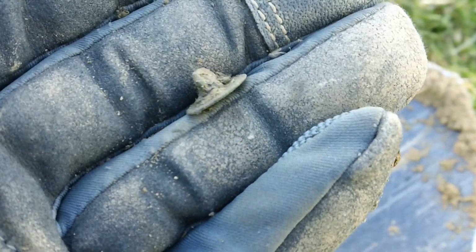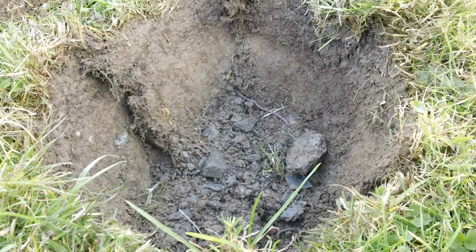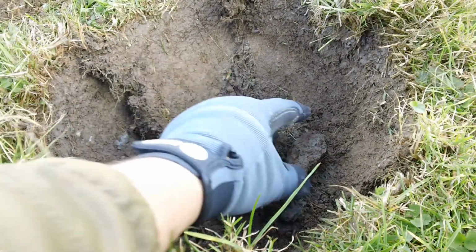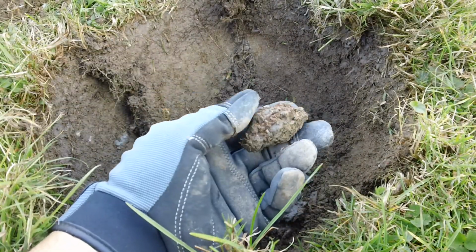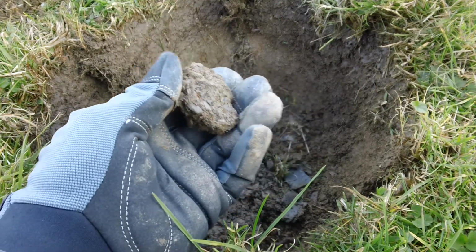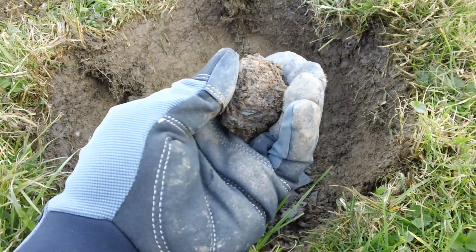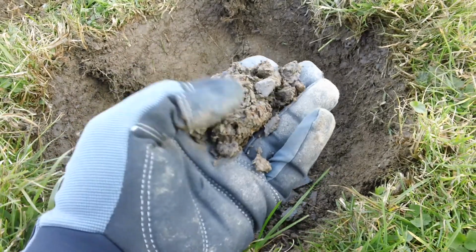I'm sheltering it at the moment, using my body as a windbreak. So, right, yeah, let's carry on then. Right, we've got another signal here. Looks to be a coin ball, right next to a piece of iron, and it's not giving a great signal, but it's in the hammered area. Well, let's both find out what it is then, yeah? Probably a shotty.